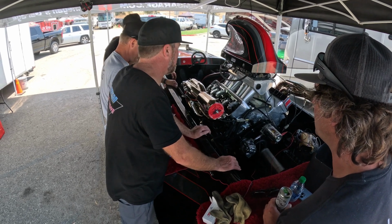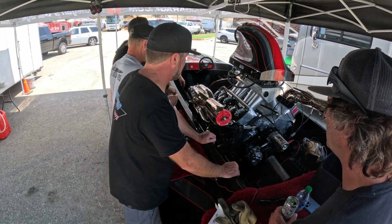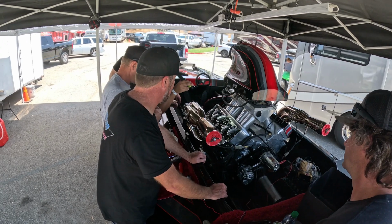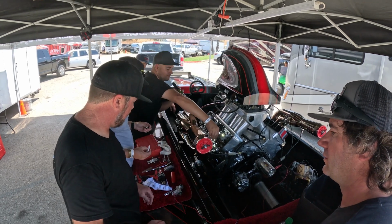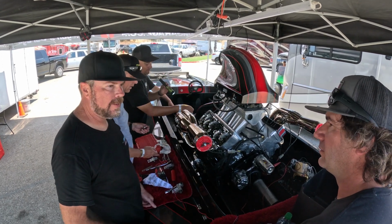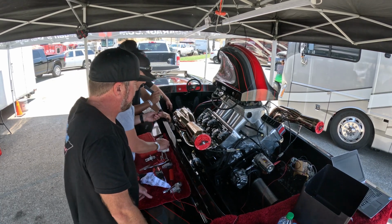My boy could have been in a hurry. This is the head that was off the motor 3 days ago. Yeah, because we're out of spares now. Do you have a torque wrench? We can use this one. Okay, I'll get a torque wrench. We can't use a torque wrench for the one that's in my hand. Yeah, let me get a torque wrench.